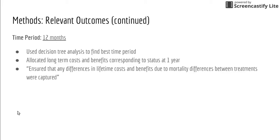The study was done in a 12-month time period. As post-surgery infections happen within weeks after surgery, it was more than enough time to follow up with the patient. They used a decision tree analysis to find the best time period, where they used probability to essentially ensure that any differences in lifetime costs and benefits due to mortality differences between treatments were captured. In addition, it also allowed them to ensure the infection was indeed due to surgery rather than other factors.